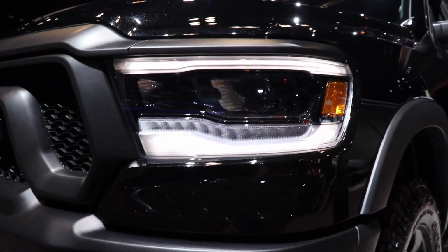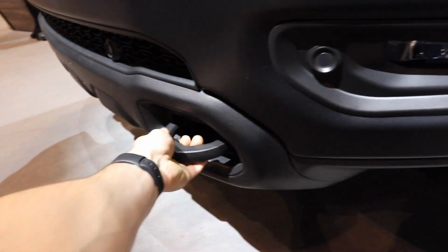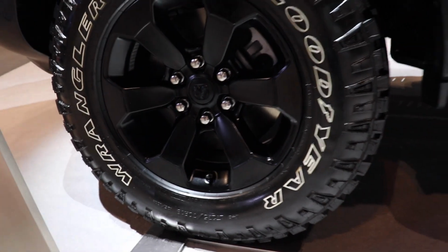LED blacked out lights, powder coated front and rear bumpers, as well as the Rebel signature grille. You do have parking sensors integrated into the bottom portion of the bumper, as well as powder coated tow recovery hooks. Really nice meaty Goodyear Wrangler wheels, and those are a 275/70 R18.